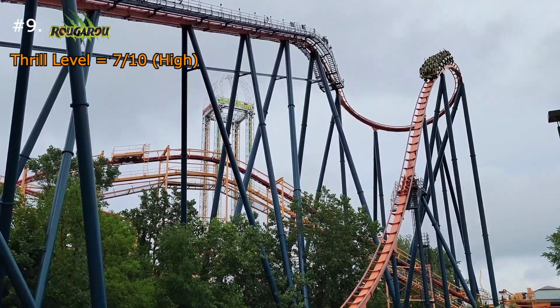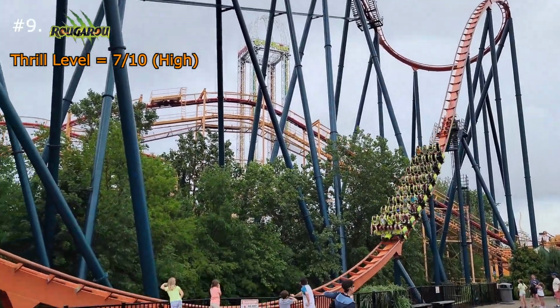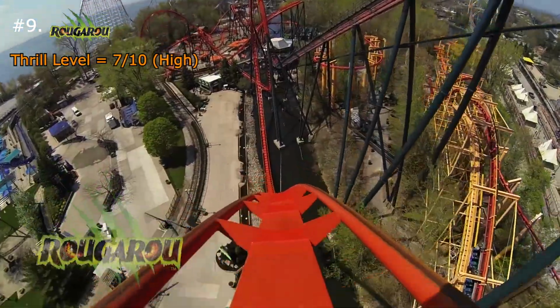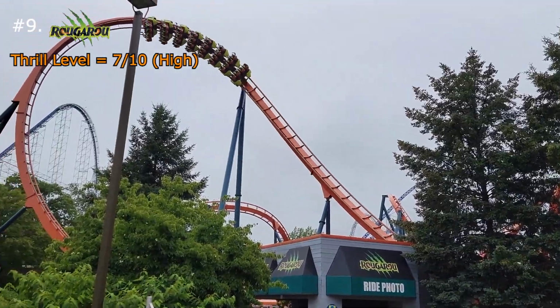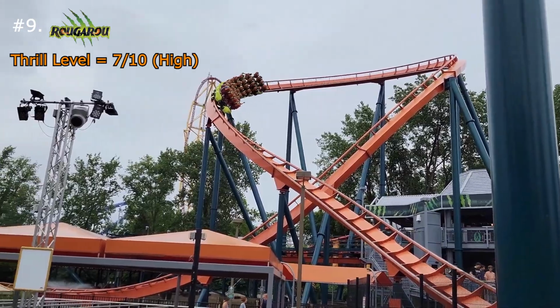Rougarou was also one of the first major coasters I rode, and I'm still a fan of this unique floorless experience. The straight drop gives a little float if you're sitting in the back, which is rare for this ride model. The loop and the dive loop are standard, followed by a dull elevated turnaround.